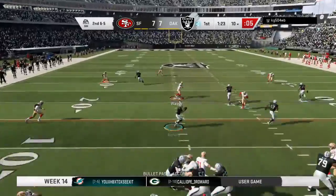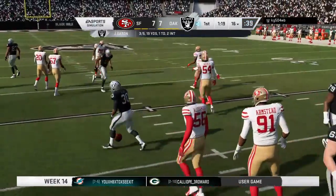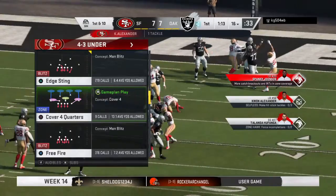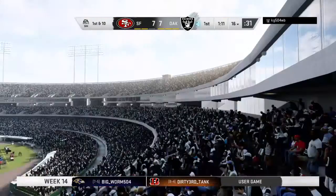Looking to throw on 2nd down. Eason, he'll find his running back. It's Jalen Richard. And able to get it here to about the 16-yard line. 6 yards the pickup, and that's a first down. 1st and 10 at the 16-yard line.